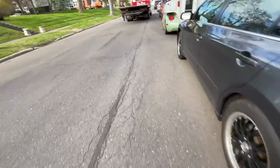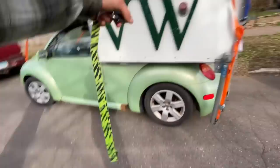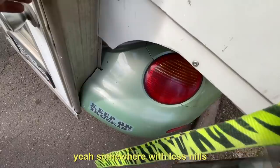You didn't believe me, did you? Really? Yeah. Why? Because they don't cover vehicles with aftermarket modification. Oh, it's not modified. This came like that stock. See, it's got the logo on it. You really don't think they'll cover it? No, they won't. I know they won't. I do admire the engineering. Definitely different. I think I better get it out of this city. Yeah, somewhere with less hills. Yeah. It's probably a good idea.